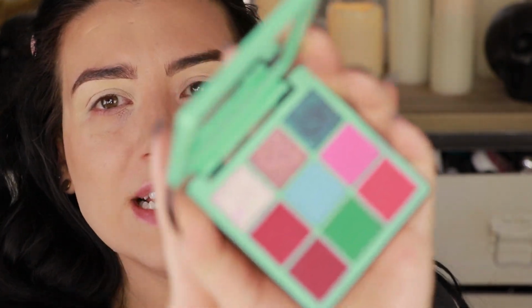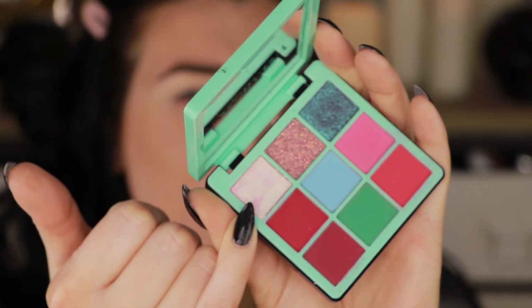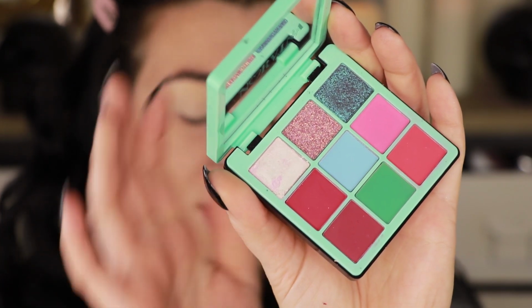Also, before we get started on this look, I just wanted to show you guys what I did. I accidentally got this shade a little bit wet. I must have still had some brush cleaner on my brush, so there was a film over it. And then I went to scrape the top off just to make sure I could use it again, and I just made such a mess of it. It's so gross, and I'm quite frankly very annoyed with myself about it.